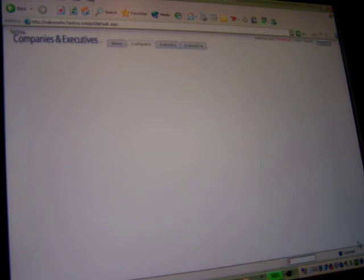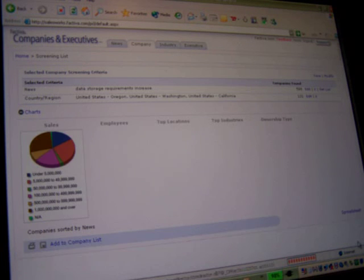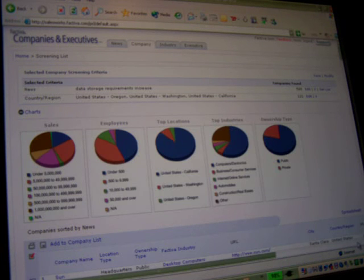So what I get back is a list of all the companies that have matched that requirements, 121, and like I said before, I can very easily export this into a spreadsheet simply with one click and all the information that I want. But I get a nice visualization of exactly where those 121 companies are based on sales, number of employees, the top locations, the top industries, and ownership type. So you can see here a large chunk of these are going to be public. If I'm interested in drilling down to any of these, I can.